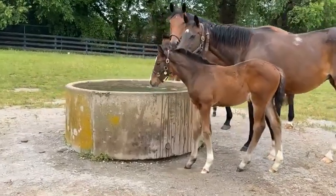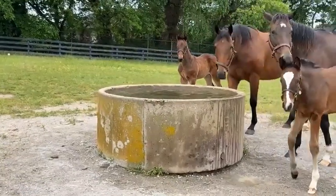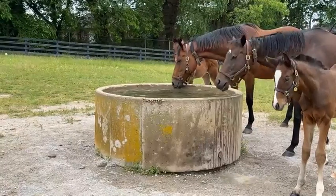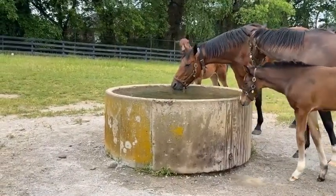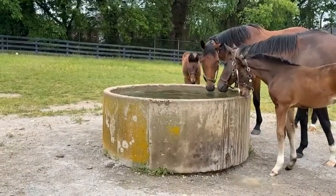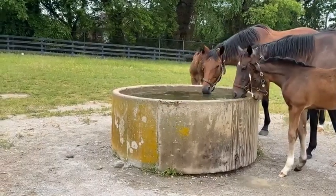So these are old school water troughs that my grandfather had on the farm and what we utilized forever. Now you get those waterers, but they work great except in the winter time when you got to break the ice and work with that.